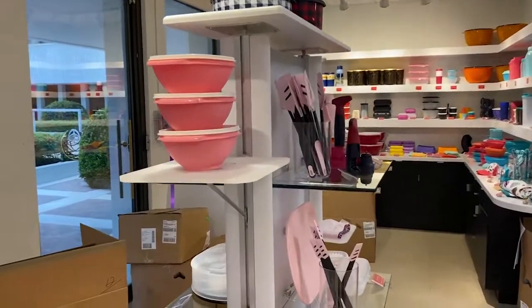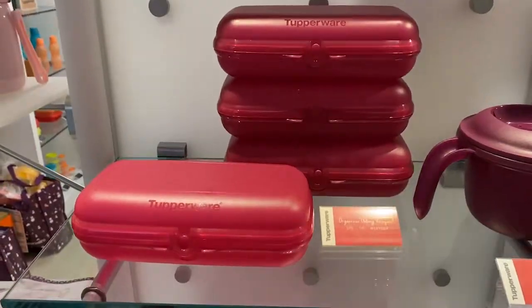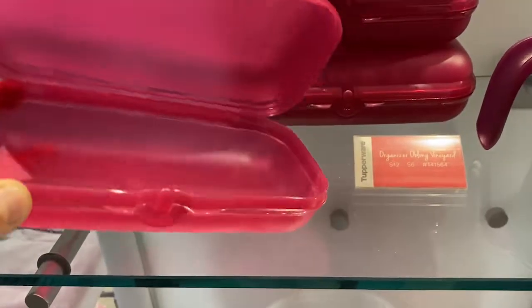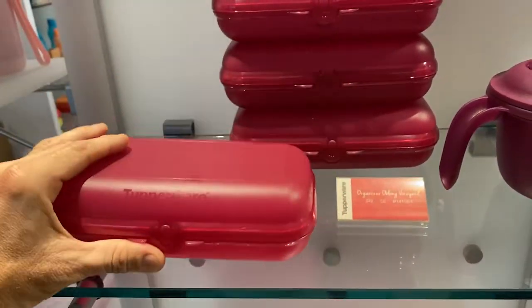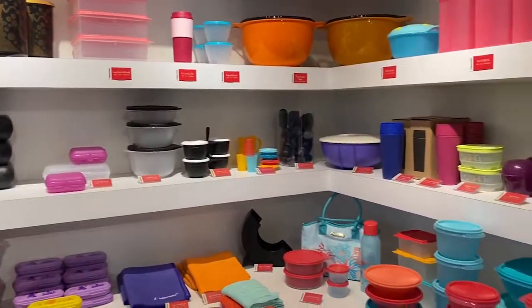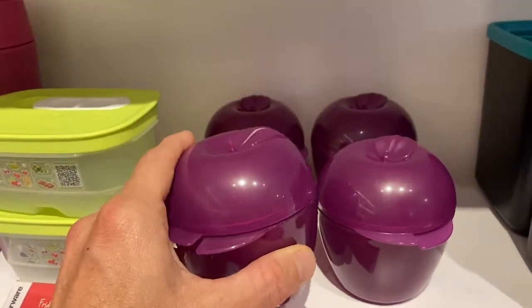I gotta get something while I'm here. I'm not a real big pink type of guy, but I do like the whole series of pink stuff. Now, this is perfect. It's $6 and it's very durable. Definitely gonna get one of these. I could put some paintbrushes or small leather tools in it, and that's what I'll use it for, my leather tools. Yeah. Some more items for sale back here. All kinds of cool little things. It's very tempting. An apple keeper.